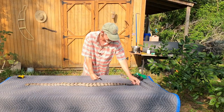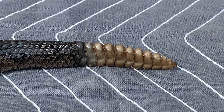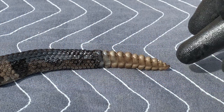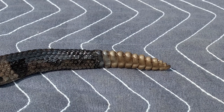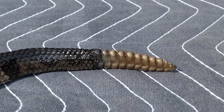Now, this rattlesnake has, let's count them. 1, 2, 3, 4, 5, 6, 7, 8, 9, 10. 10 rattles. I originally thought that this rattlesnake had a button on the rattles. And the button is the first segment of the rattle that the snake is actually born with. And sometimes you can tell how many times the snake has shed if a button is present.